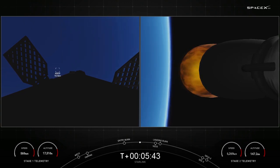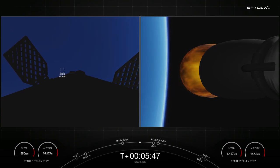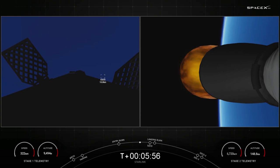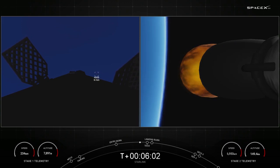So landing burn for the first stage is coming up in about a minute, and shortly after the landing burn ends, we're going to be listening for a call out that's related to the second stage, known as SECO. That stands for Second Engine Cutoff, and we'll be shutting off the Merlin vacuum engine that you see on screen, and we'll be waiting for another call out related to the second stage of a good orbital insertion.